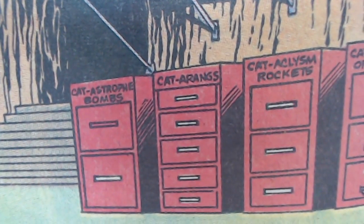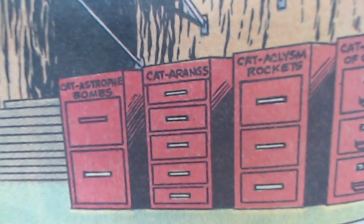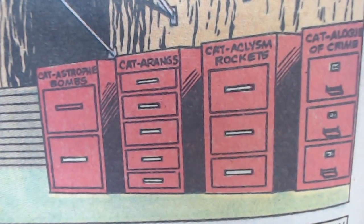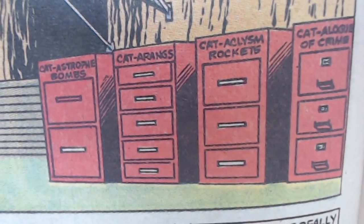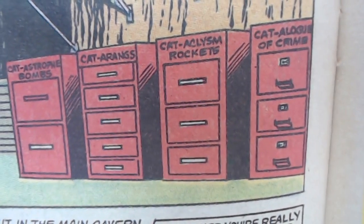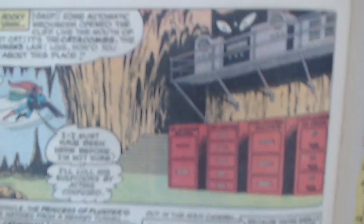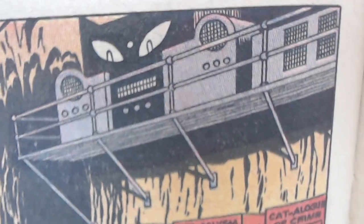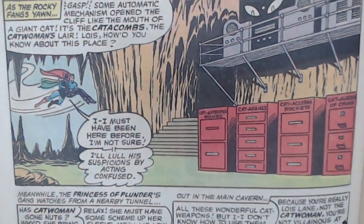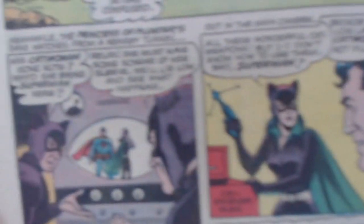What do those things say? Let's see. Catarangs, catastrophical bombs, catalysm rockets, catalog of crime. Hilarious. Too funny. See what else is going on here.